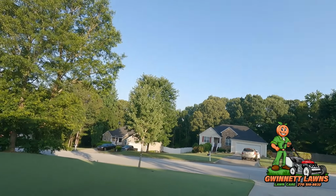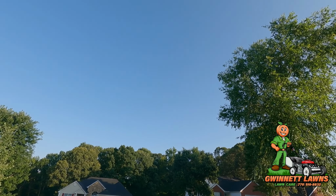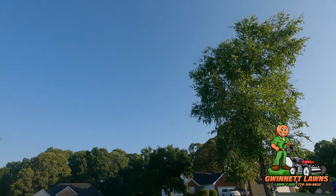It's Russell back with Gwinnett Lawns in beautiful, and as the birds agree with that blue summer sky, Atlanta, Georgia. Today is June the 28th, 2023. It's about 7:45 right now.